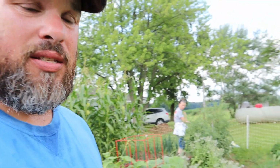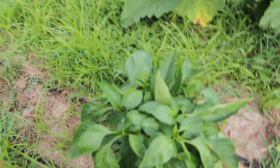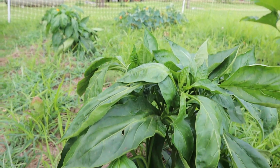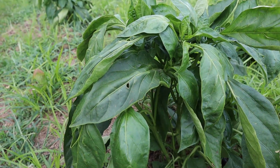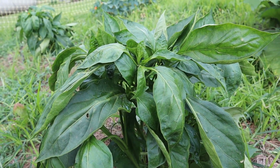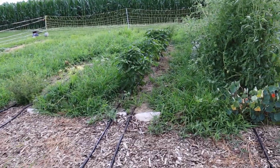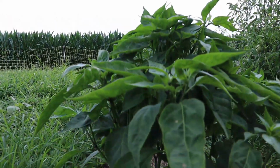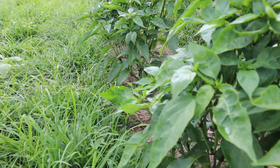Marcia did try something different. What she did do is these peppers. Let me bring you over here. These peppers here are really short. Marcia thinks these are the ones that she did not cut. So they're really short, and the other ones over here are almost twice the height. So as you can tell, they're pretty good size. And these are the ones that she cut.